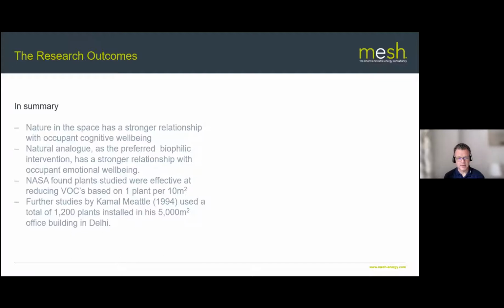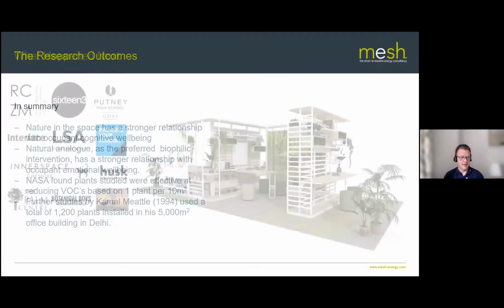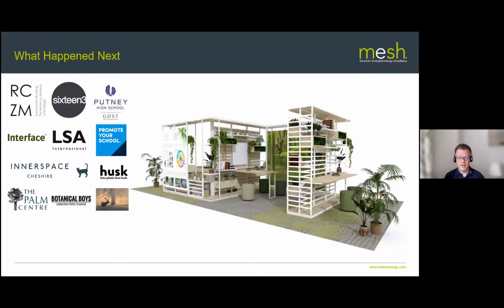So what happened next? Well, really, this is where Claire became far more involved with me. The research is available on ResearchGate. It's on the GDST website and RCZM website. And this led to the development of a legacy project, which is now known as the Futures Hub at Putney High School. And this was to create a space that created different types of learning and meeting environment in a space that already had a good visual connection to green infrastructure outside the space as well. And it was highly collaborative. I mean, we involved lots of different manufacturers and suppliers from around the UK in order to create this.